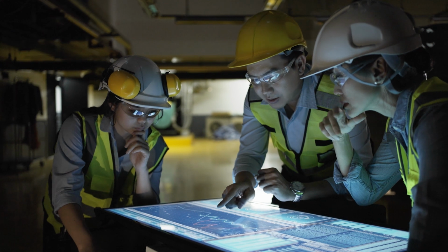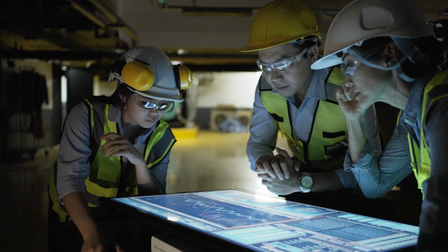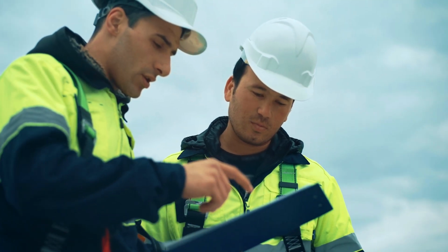On the technology side, we definitely want to make sure that everyone's using some type of telematics out there. There's so much that it offers, but yet how is it going to help you the most?